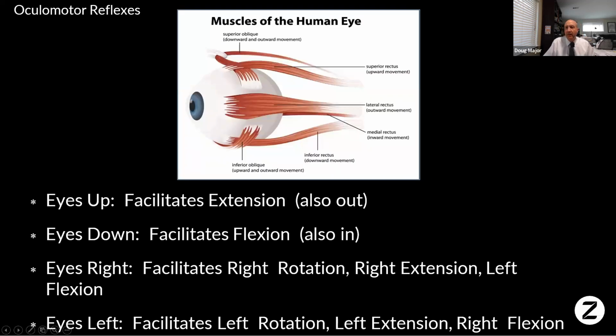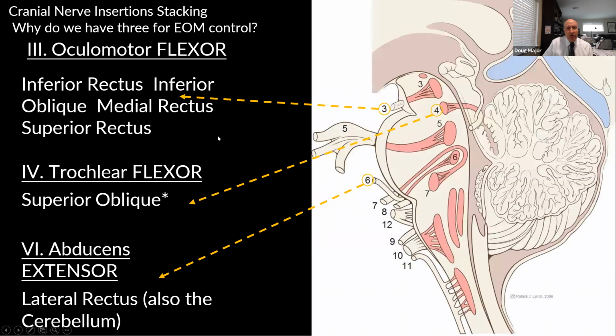And so we could talk a little bit about ocular reflexes here. Eyes up facilitate extension up and out. Eyes down facilitates flexion down and in. Eyes right facilitates right rotation as well as right extension, left flexion. Eyes left facilitate left rotation, left extension, right flexion. Eyes are so integrally linked with our motor system.